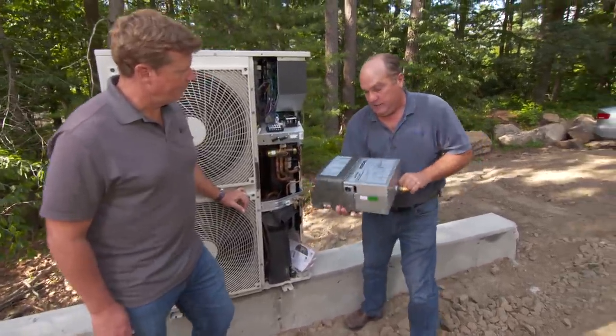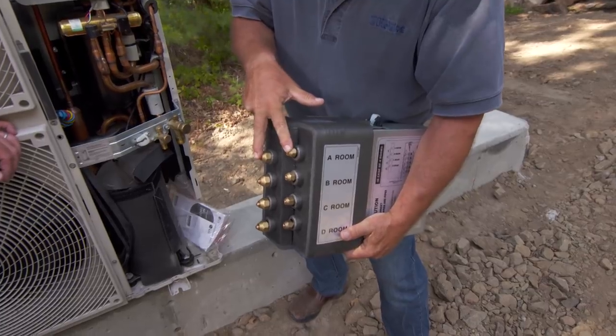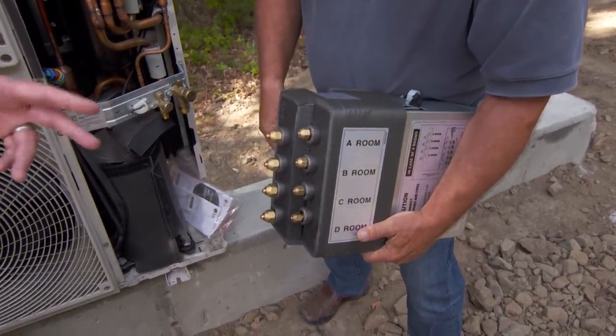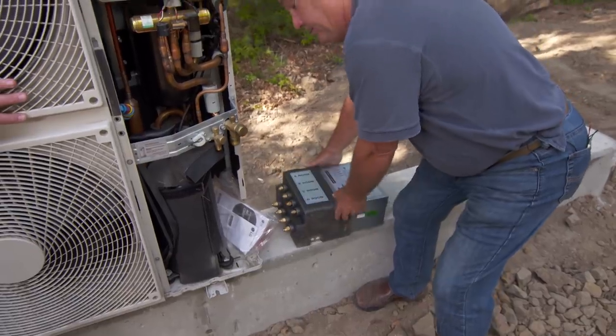If you look inside here, oh, wow. And we can have more than one box. We have two off this unit. So you can see right here, a pair of refrigerant lines to each of the zones. This is up to four zones off this box. So two of them means we could have eight zones coming off of this single unit right here? Yeah, that's right.